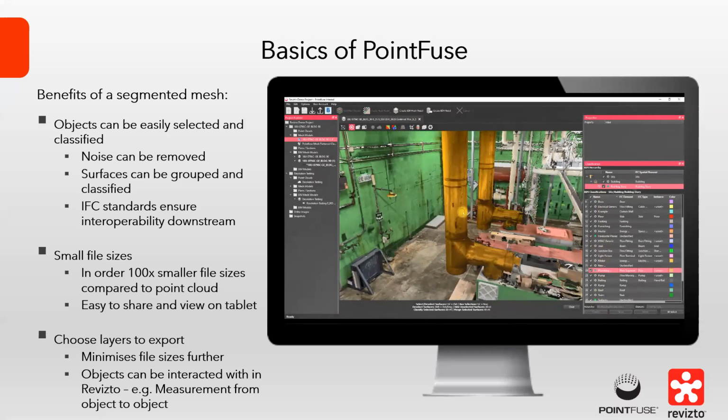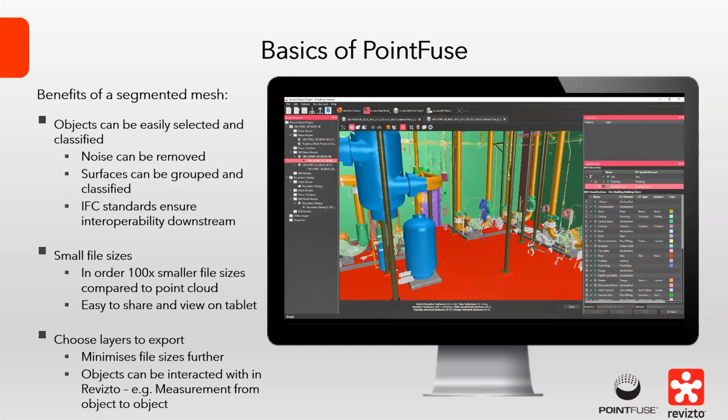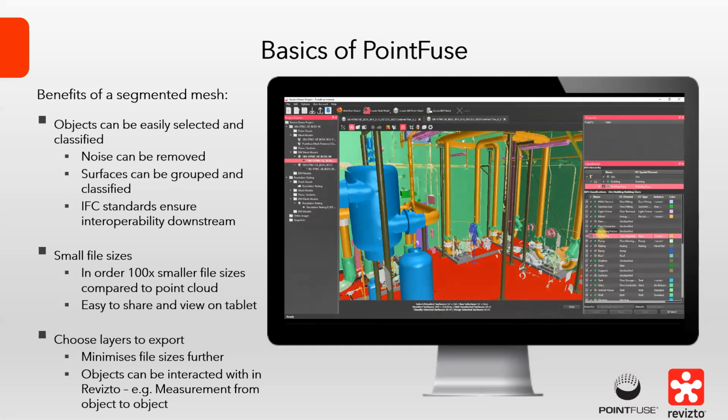So hopefully when Sean shows you this data in Revizto shortly, he's going to be able to click on some of this mesh information in the Revizto platform and view that classification. So it's a process of identifying some of these key features, as I've done here, just jumping ahead. And this has a doubling effect.